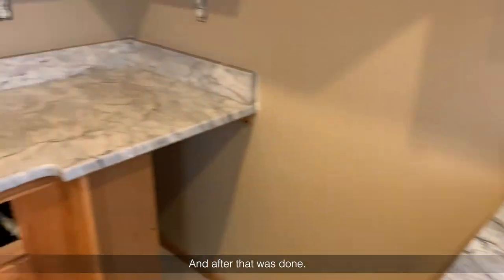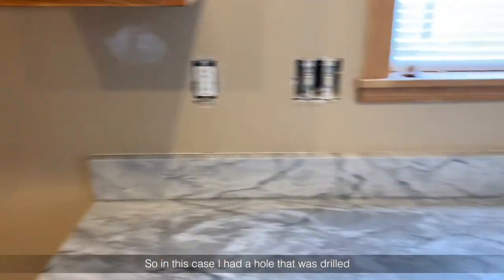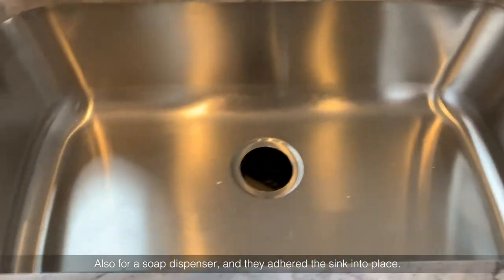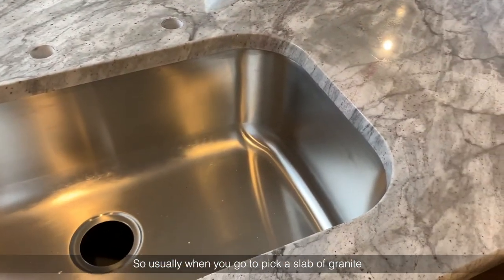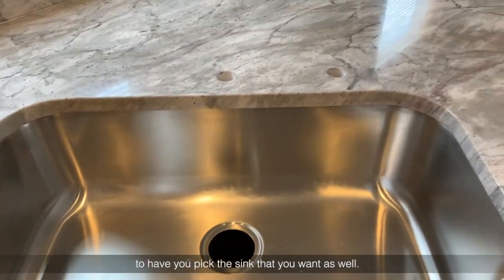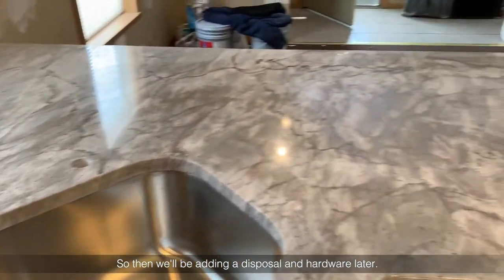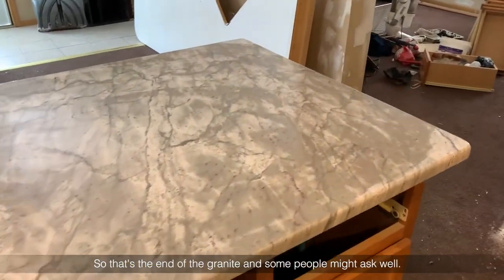And after that was done, they drilled the holes for the sink. So in this case, I had a hole that was drilled also for a soap dispenser. They adhered the sink into place. So usually when you go to pick a slab of granite, they'll have you pick the sink that you want as well. So then we'll be adding a disposal and hardware later. The sealer will dry and then it'll be in great shape. So that's the end of the granite.